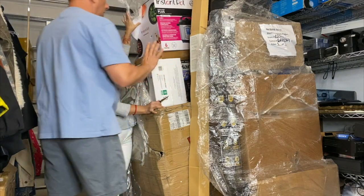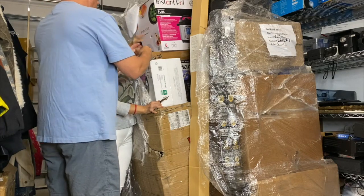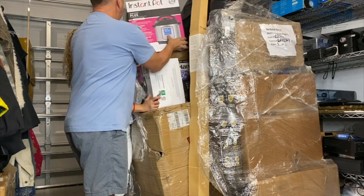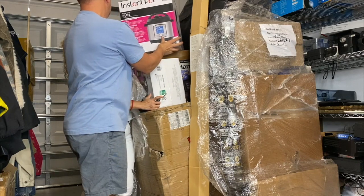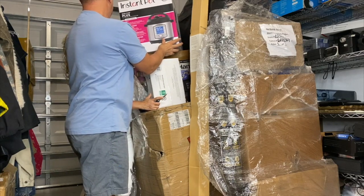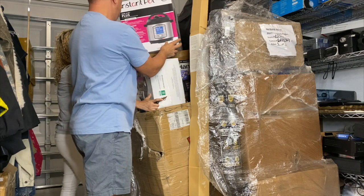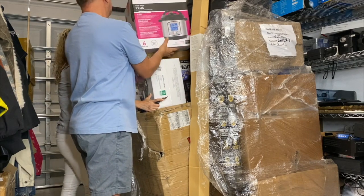So we've got to watch this whole thing. It's ready to come, so I'm going to get this one. This is the Instant Pot Duo Evo Plus Auto Cuisinier Multifunction. It's a pressure cooker, looks like, Instant Pot.